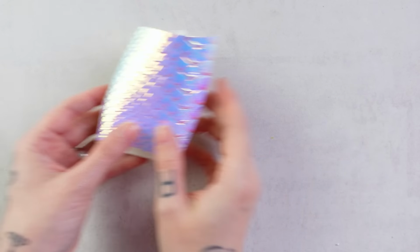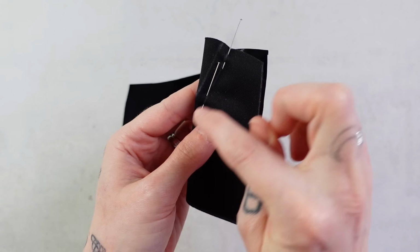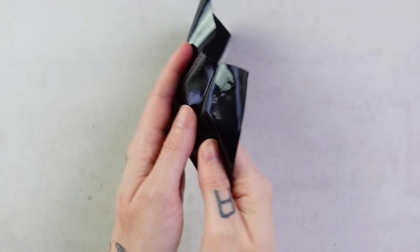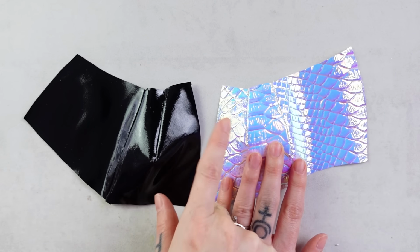With one side of the skirt done, let's make the shiny black part as well. I'm basically going about it the same way, sewing the dart on the back first and then hemming together the front and back piece along the side seam. Now I can take both skirt pieces and sew them together on the middle back seam, good sides in.